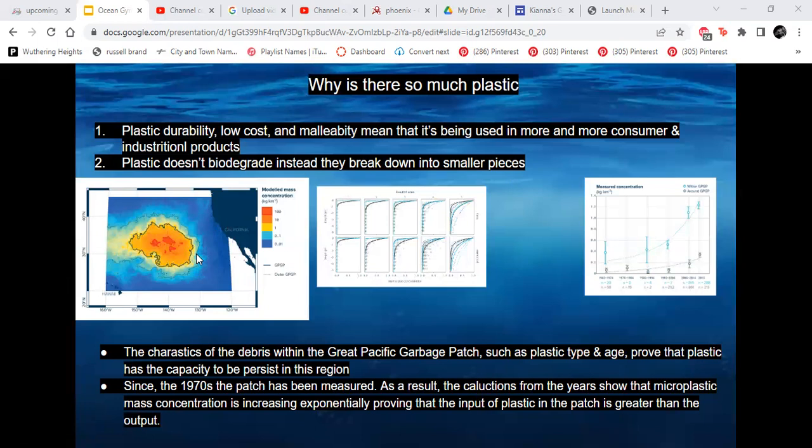And what does that prove? Basically, that the Great Pacific Garbage Patch is an island, since plastic pollution at sea is densely distributed within the patch, and of course, is scattering. And these two right here are about vertical distribution.